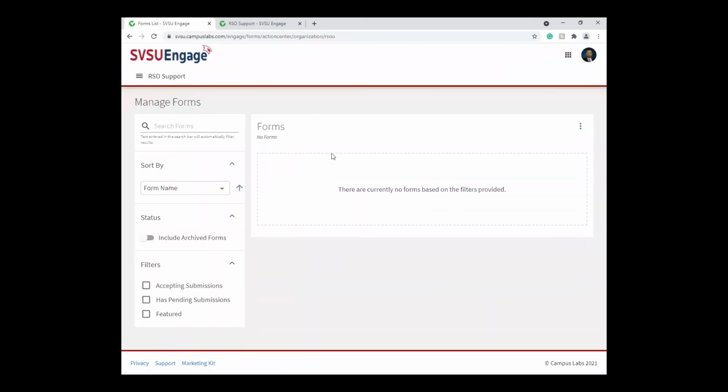Next is forms. Forms are similar to files, but it's something that a student would fill out and that information would then be sent to another student. So for example, the campus promotions form is a form that we use to get information from students that are interested in having their events listed in the event blast, for example.